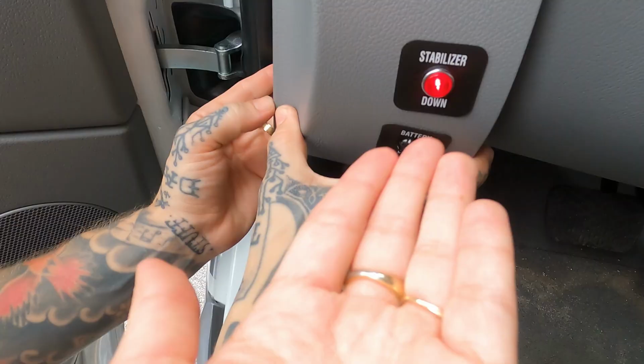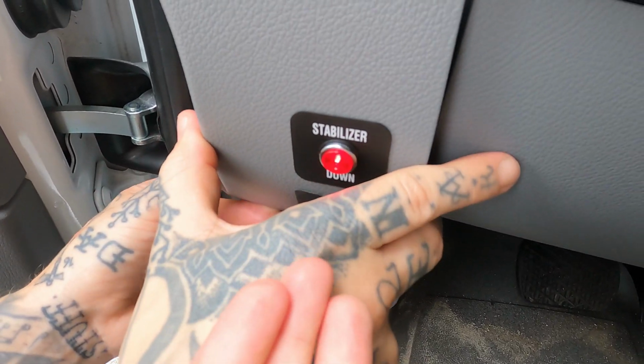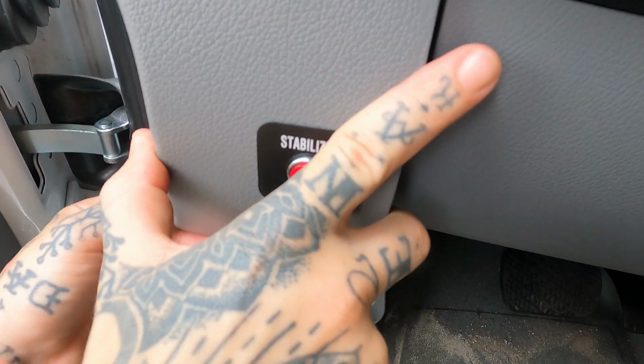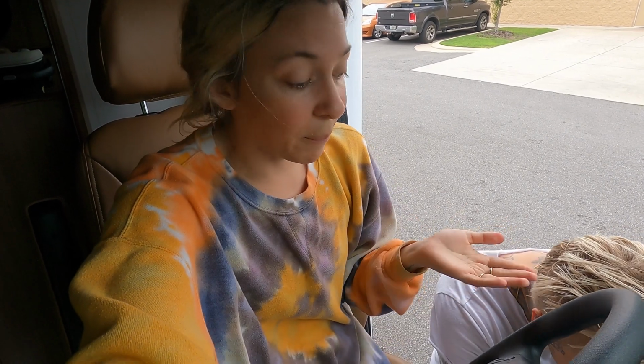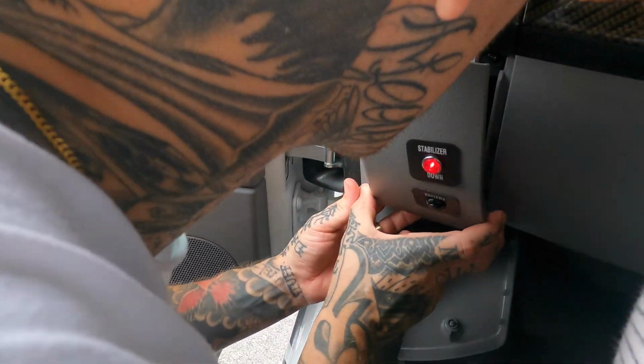We have to get this serviced so that it understands that the jacks are actually up. So we're just gonna be really careful about making sure that the jacks are up, because that whole alarm system is purely to keep you from driving away with the jacks down. We're just gonna be really vigilant, make sure that we do that. Now we're really ready to hit the road.